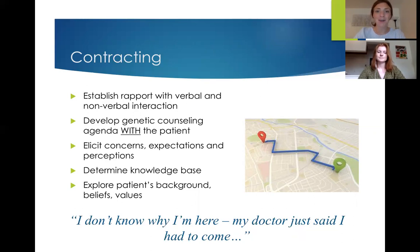Different patients are going to react to the same type of referral reason, for example, the carrier for Smith-Lemli-Opitz, very differently, and it's our responsibility to tailor the session to our unique patient. So it's important to elicit their concerns, expectations, and perceptions, and better understand their knowledge base. Where is the patient coming from? What's their understanding of the condition? And exploring their background and belief system.